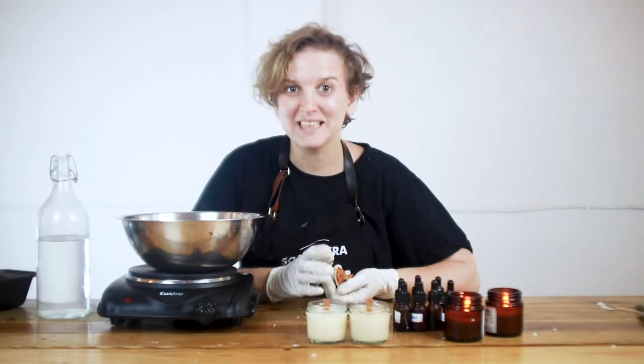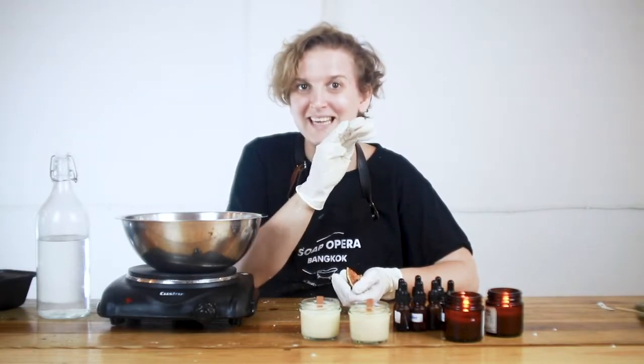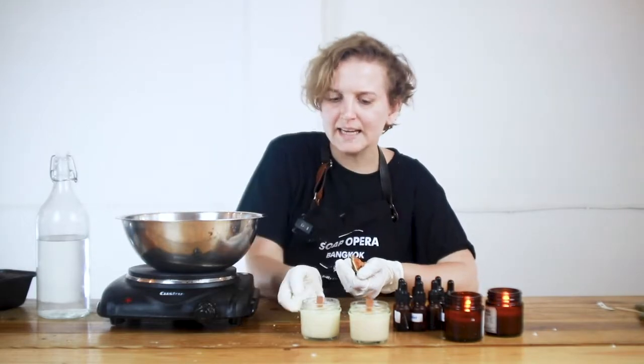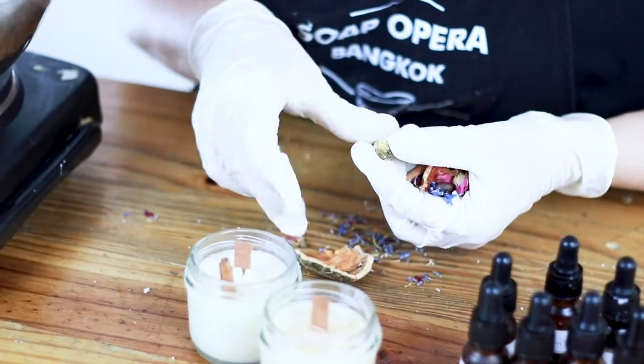There are simple tips how to know if the candle is ready for decoration. I classically wait for the candle wax to create a crust on top. It looks like ice, and even if inside is still fluid, it can be a perfect moment to put in the decoration.